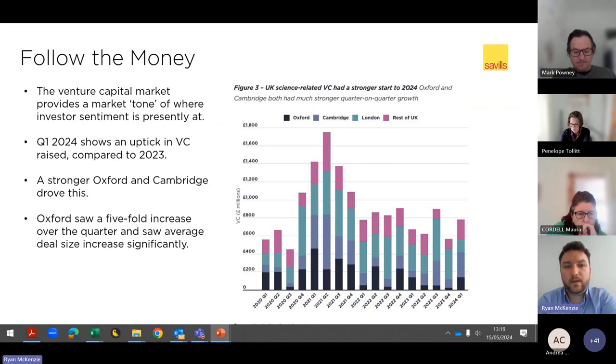When we try to look at the demand for life science and R&D stock, we start with venture capital flows. It provides what I'd call market tone, and where investor sentiment presently is. As I said before, in quarter one this year we saw an uptick in VC raise compared to 2023. While there was very robust demand from the market and tight availability, we did note there was a dip in venture capital investment compared to the peak periods in COVID.